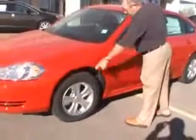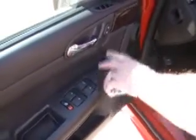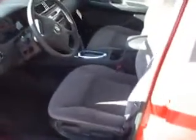As we approach the car, you can see the nice alloy wheels that's on it. Got a beautiful ebony interior. The car is equipped with power windows, power mirrors, power locks, tilt and cruise, remote keyless entry, CD.